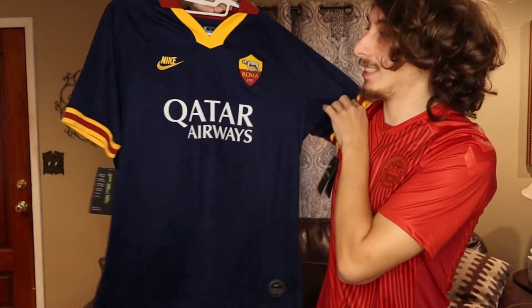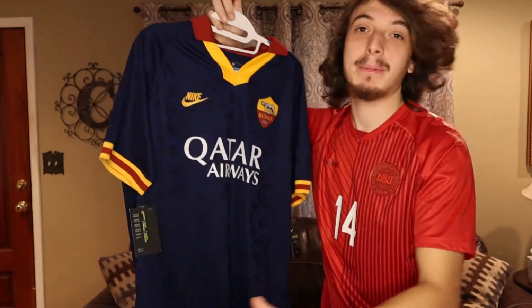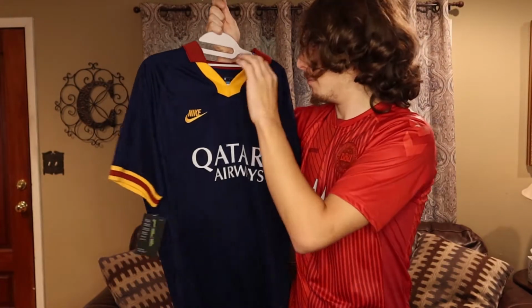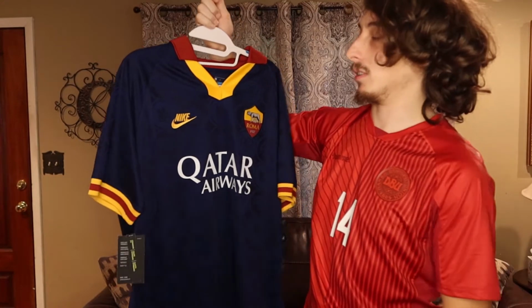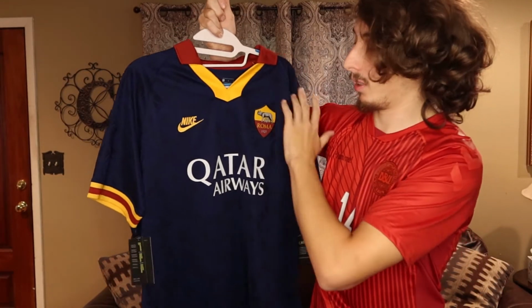Oh my gosh. This is one of the shirts that is making me lose my words. Everything does though. I have a speech impediment basically. Not really. But this is a shirt that caught my eye when it first came out. It's definitely one of my favorite shirts of all time. I love this collar on it. It's something that just really makes it pop.